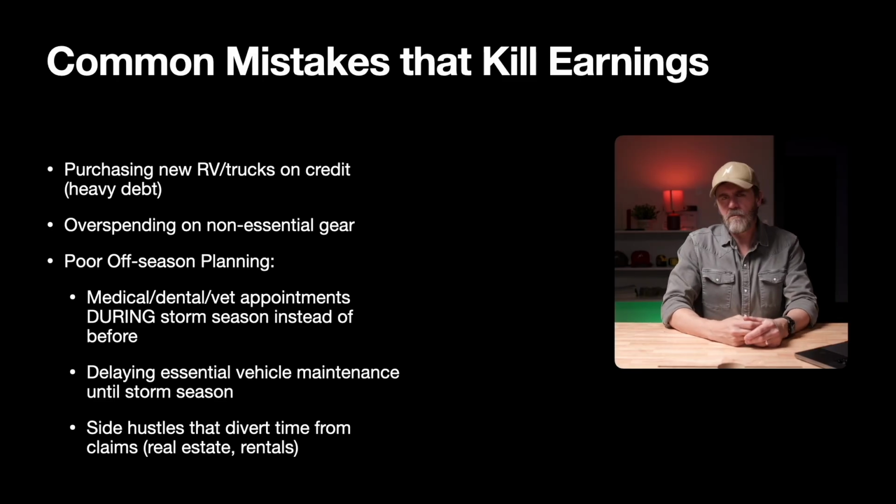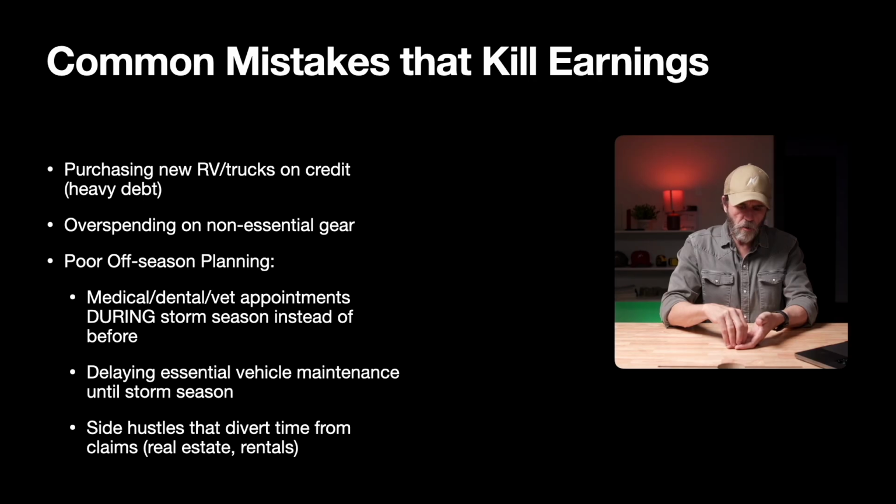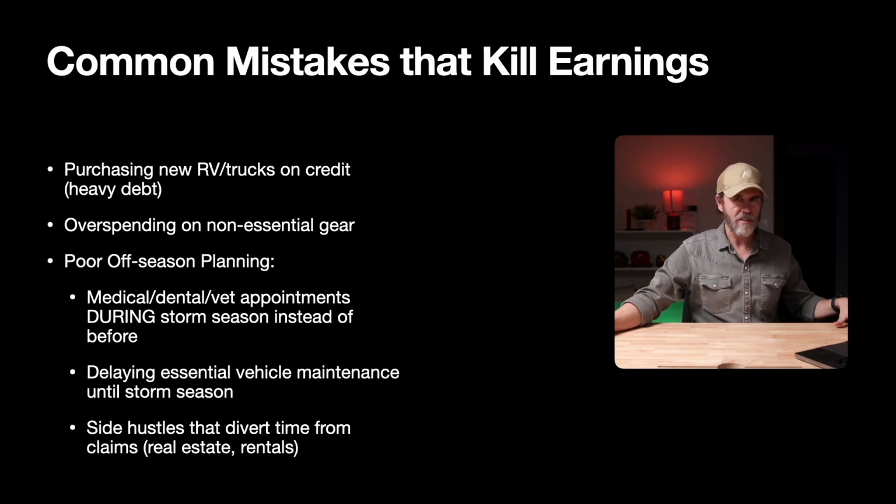Common mistakes that kill your earnings: buying brand new vehicles on debt, financing new cars, buying everybody in the family a new car, 2 new cars, one each for the kids, the wife's new car, your new brand new pickup truck, buying an RV, all that stuff. Buying toys, anything that you can buy on debt. If you prioritize having fun and rewarding yourself with nice things, then you are not going after your other goals over here. And if you're always wondering why you can't seem to get ahead, it's because these things are dragging you down, right?